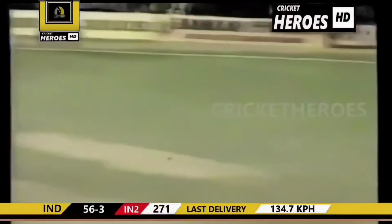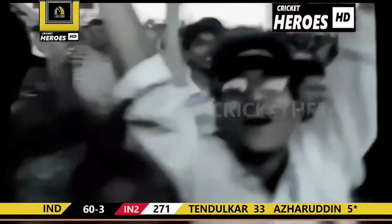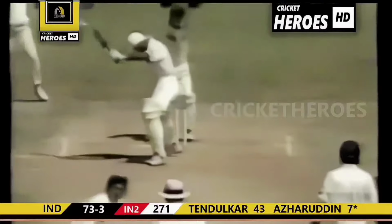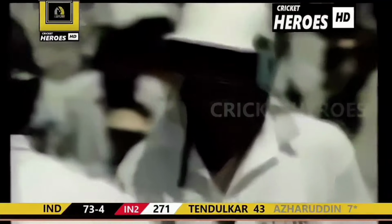This is a trademark Mohammad Azharuddin shot. He won't get a boundary. He might get three. That's a bit of a fluffy walk there. How was that? He's given him. Always on the guard. There's been a history in this match of umpires giving.